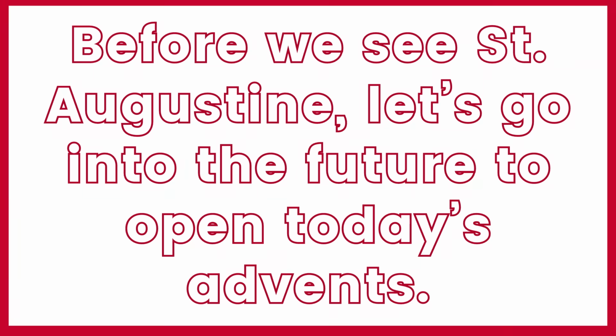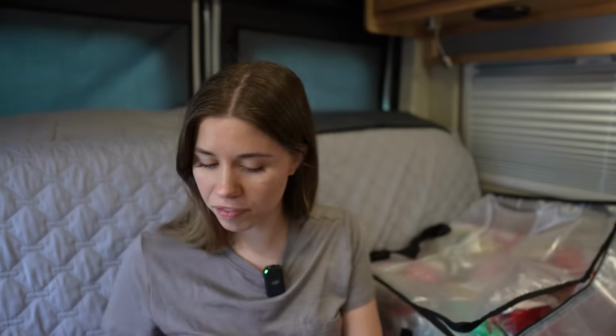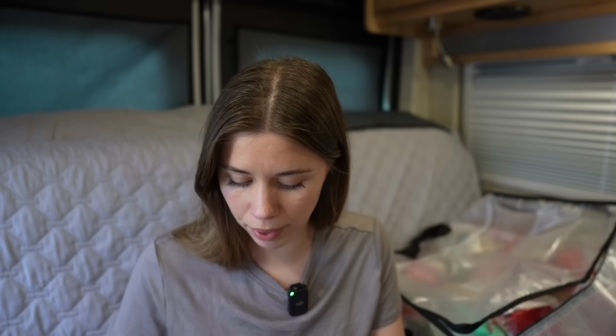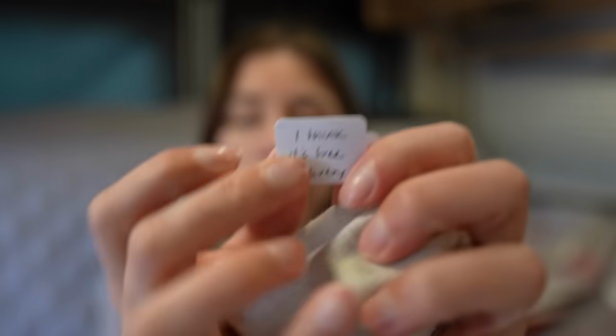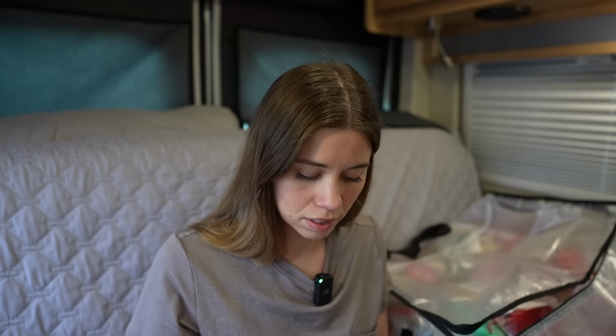Alright, time to open up today's advent boxes here. Let's see, day 15. Let's see what we got going on. Let's start with the Little Wolf Knits Schitt's Creek. This one says, I think it's free delivery. Let's see what color this is.